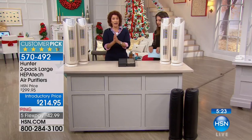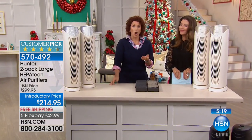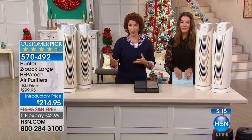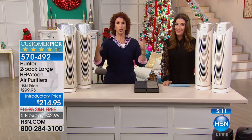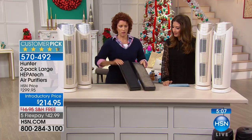Because the experts say that we need to have two in our homes. Okay. One in the bedroom, because we spend, hopefully, 8 hours in there, right? And then in the living room, okay? So this is doing what in a huge room, like a 15 by 17 room, three times. Let me just show you what I'm talking about.